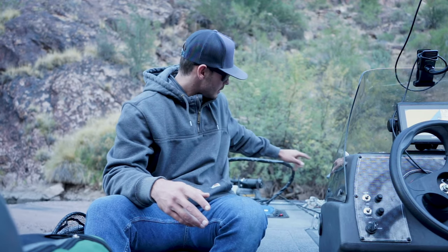I got a lot of gear. I like to carry a lot of gear. You never know what you're gonna need to throw. And this back storage, pretty good storage in the back. I had all my 370 boxes back there. All my soft plastics I would tuck up under the front. And I'd also have some in these seats that have storage.